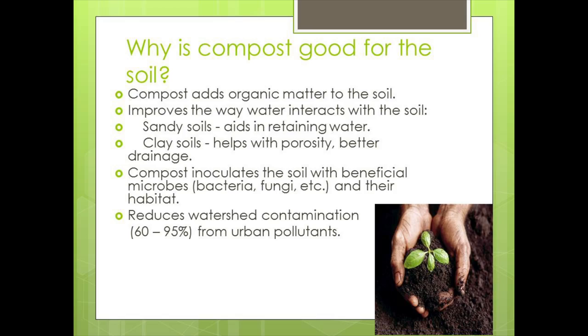And it also is a great filter for watershed pollution. So this is a great way to combat runoff from stormwater systems. It really captures a lot of those toxins. And it inoculates the soil with good bacteria. So it's a great way to combat diseases, including compost in your soil.